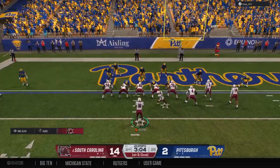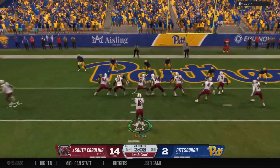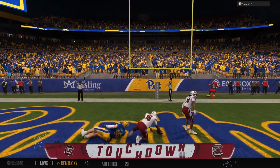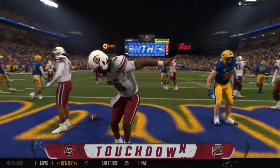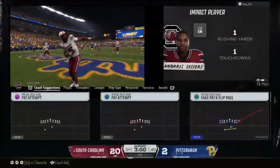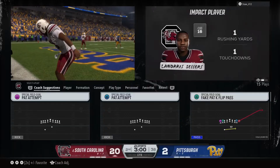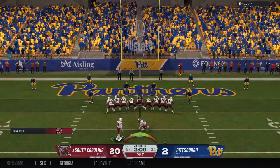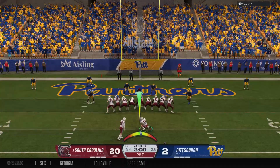Gets the back moving. They want to run this quarterback. And he waltzes in for the score. Touchdown, South Carolina. They want to finish the season strong, and man, are they doing that here in this Week 11 performance. And that's what makes this quarterback so dangerous, fellas.